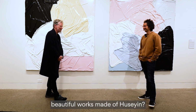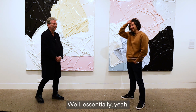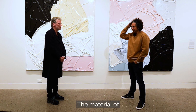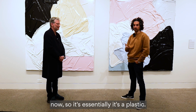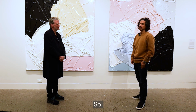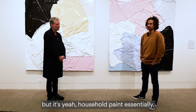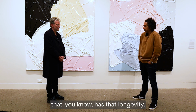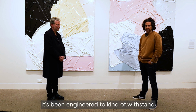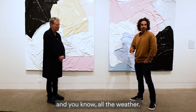What are these beautiful works made of? They're saying plastic. No. Well, essentially, it's household paint, but household paint is engineered now, so it's a plastic. But it's household paint, essentially. It's a material that has that longevity. It's been engineered to withstand the Australian sun and all the weather.